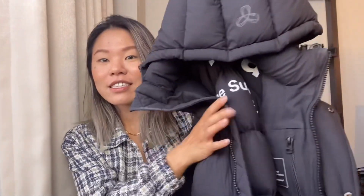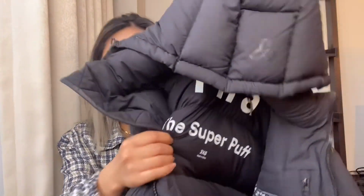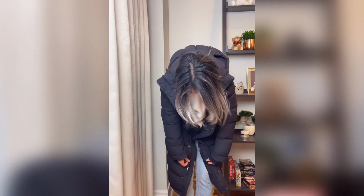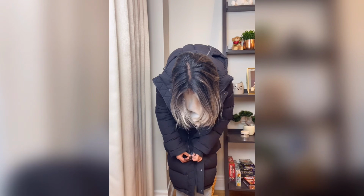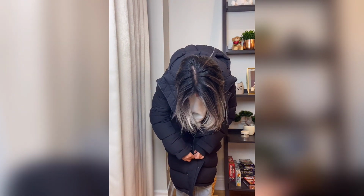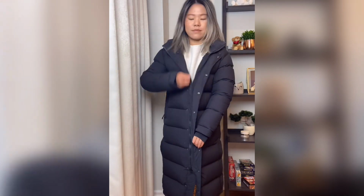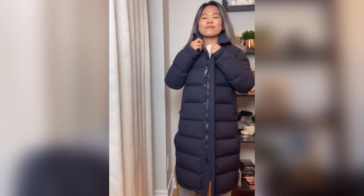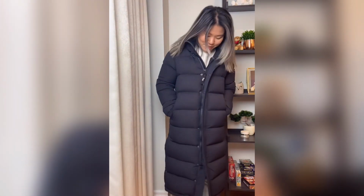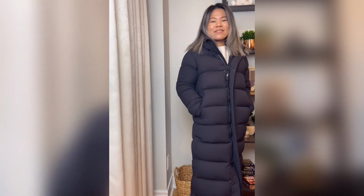But anyways, aside from that, I have this in a size triple extra small, and as you guys can see, triple extra small is still huge on me. I can literally fit anything that I want under this. I don't think I've ever purchased a sweater or a zip-up or anything that doesn't fit under this. I think maybe once when I had a sweater with a huge balloon sleeve, it felt kind of stuffy in the arm area, but in terms of the body, I never had any problem fitting literally anything under this.